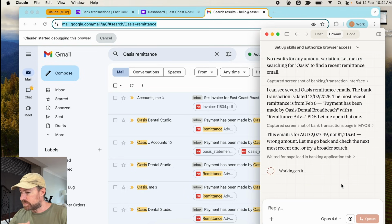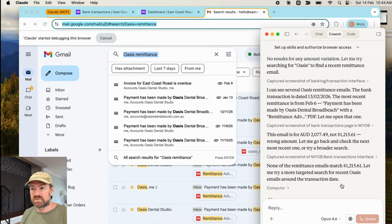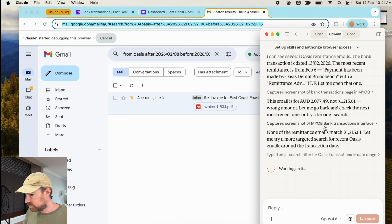Okay, so she's found some remittance, but it's for the wrong amount. It'd be interesting to see how long she spends on this. Let me go back and check the most recent one. We'll try a broader search. So she's not given up, which I suppose is good. And again, I've only just started training this in the last week, so I could be happy with this level of doggedness from Rosie, or I could just say, okay, if you do more than 3 searches, wrap it up. Let's move on to the next transaction. Or if I was sitting here watching it, I could just tell her.